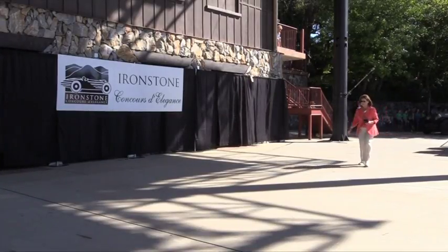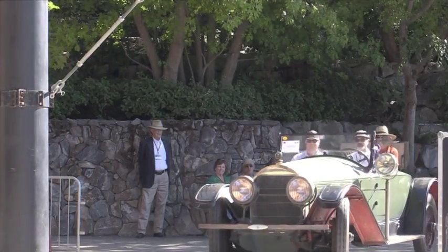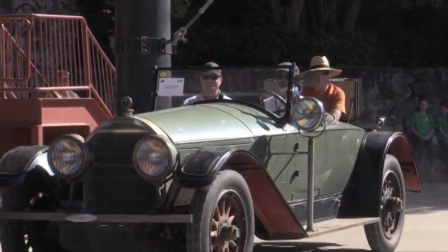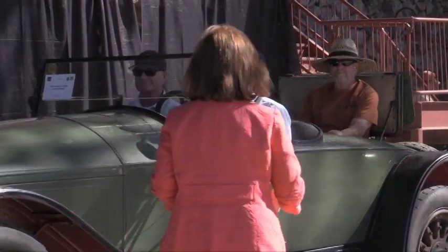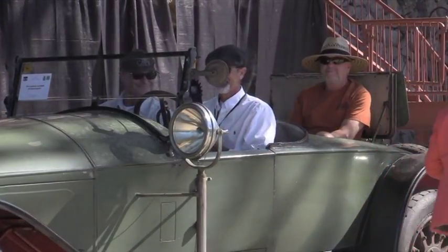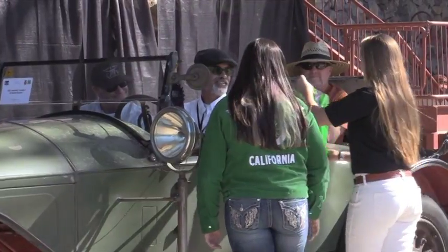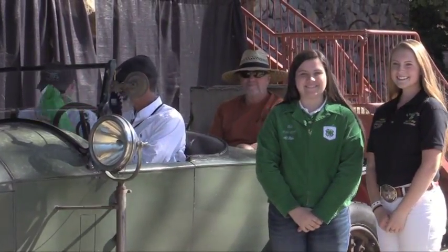Recognizing the value in unrestored cars as a history lesson to what they were like when they were new, in our unrestored class, pre-World War II, we have a 1925 Locomobile Boattail Roadster, brought to us by Bill and Tanya Passy from Watsonville, California. Great car. Locomobiles were one of the highest quality cars you could buy in the teens and 1920s. This is a great example.